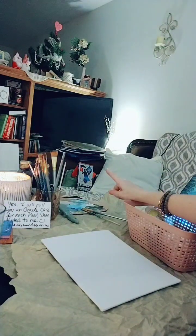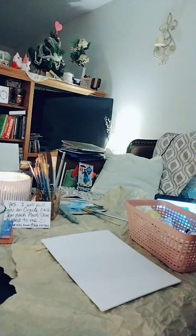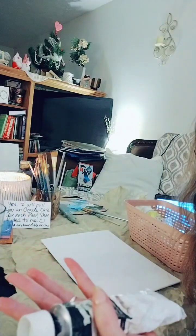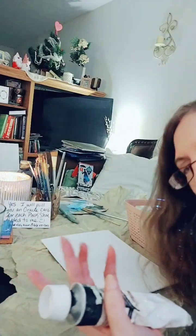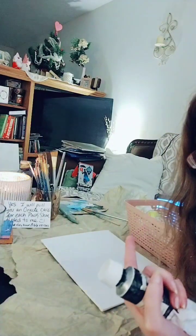So we've got white over here. I'm gonna need black. I mix up my own green. I mix everything. I know a lot of people buy their paints separate in separate colors, and that baffles me, but I guess it's because I went to art school in 92 to 94.